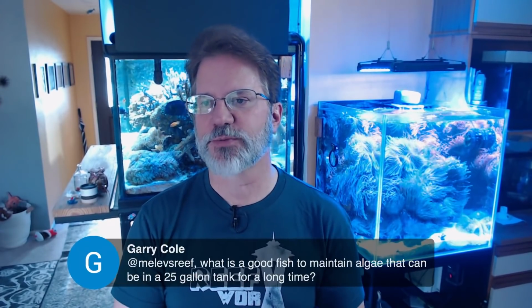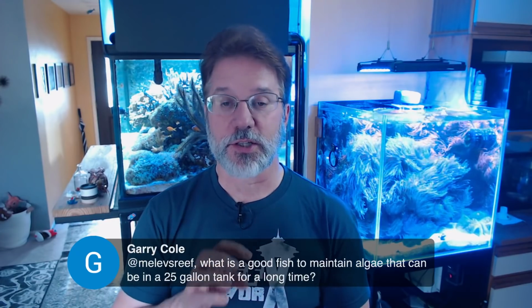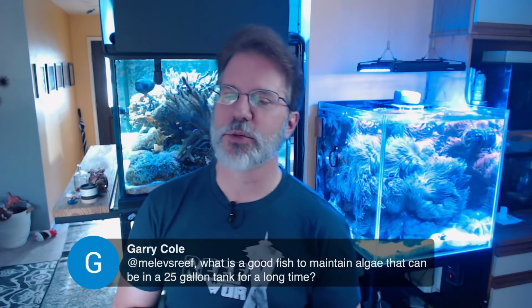Gary Cole says, what's a good fish to maintain algae that can be in a 25-gallon tank for a long time? The lawnmower blenny is a good one. And then you might be able to get some freshwater mollies that have been converted to saltwater. I've heard they help to eat algae. And the other thing, if algae is really getting bad in the tank, you can use Flux RX, which is fluconazole. I like that product because it's a plastic vial with a little spoon, and you scoop out the right amount and put it in the tank, and you just let it melt the stuff away.